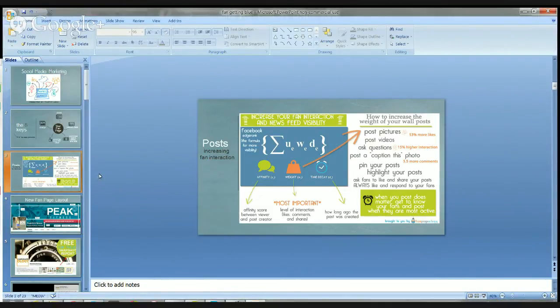That's it, guys. I know it's a blur. It's like, what is this EdgeRank formula? But it's basic stuff, because it's all about getting interaction. The more interaction on your post, the more your fans are going to see it.